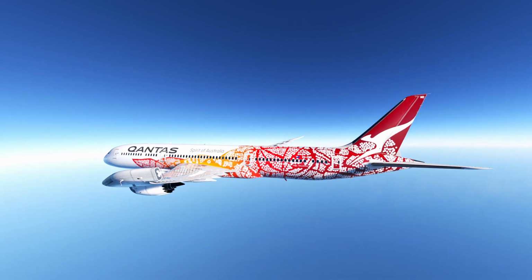You can commence your turn in now to have a look if you want, and you can break the hold. We'll just need the distance to set up the approach, Qantas 750. 750, understood.